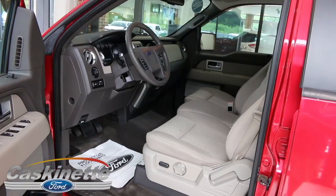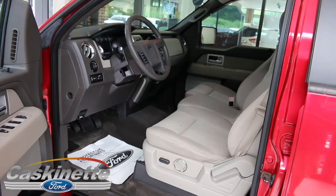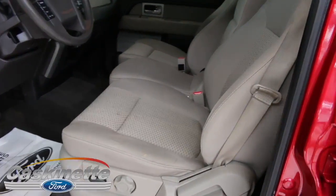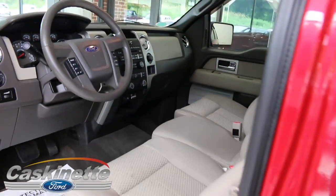Now, when you first take a look at this 2010 F-150 XLT Super Crew Cab truck, you'll notice the plush interior that this vehicle has to offer. Lots of space, lots of comfort for driver and passenger convenience. Let's take a closer look.